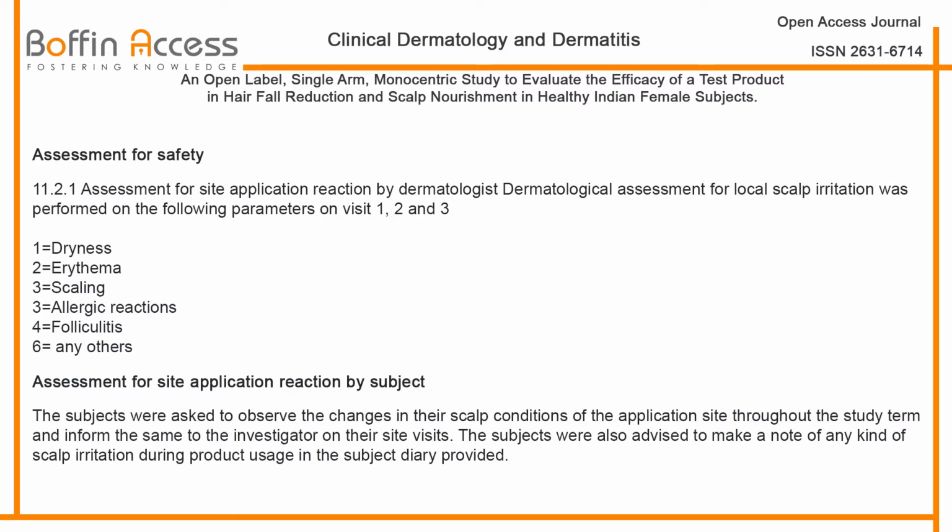Assessment for safety. 11.2.1 Assessment for site application reaction by dermatologist. Dermatological assessment for local scalp irritation was performed on the following parameters on visits 1, 2 and 3. 1 equals dryness. 2 equals erythema. 3 equals scaling. 4 equals allergic reactions. 5 equals folliculitis. 6 equals any others.